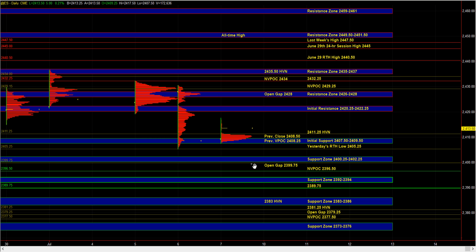So in the overnight session, we saw the market balancing within a range, and then off the non-farm payroll report, we saw a breakout from that range to the upside. And at this point, heading into the open, we're going to be watching to see whether that breakout actually continues to hold.